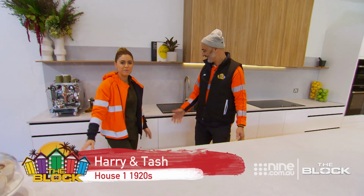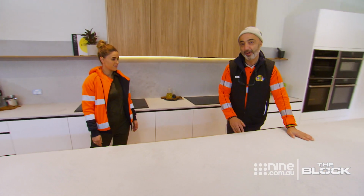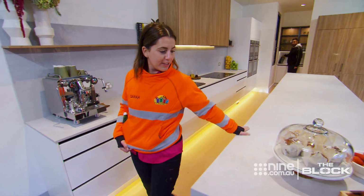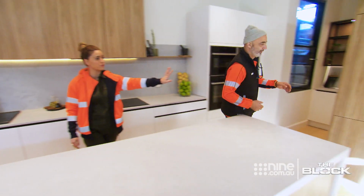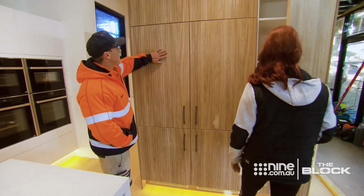Welcome to our kitchen! This is our beautiful 4.3 meter long island bench. Walkway? Runway? Runway. I like this. Such a long bench. Our beautiful Neff appliances covering the whole kitchen. Look at that, beautiful. We've got integrated Bosch fridges and our beautiful oak veneer. This veneer is beautiful.